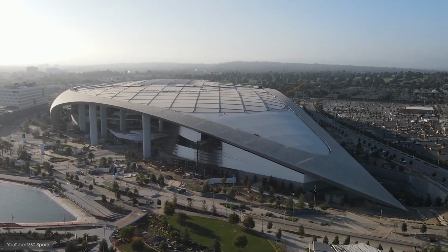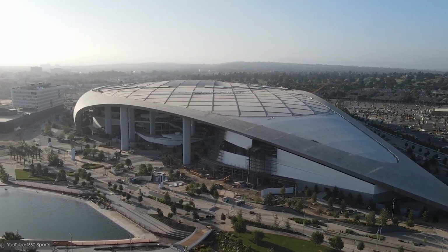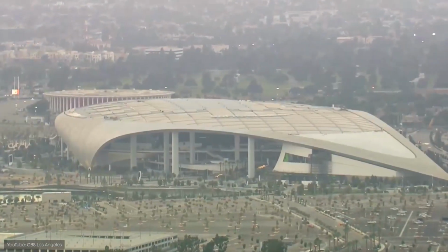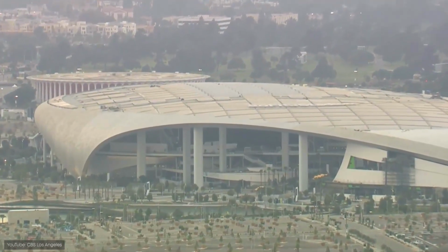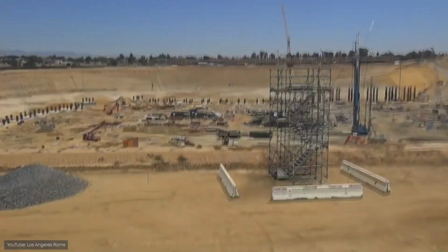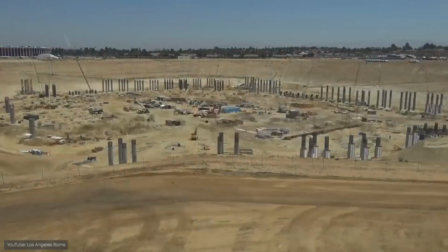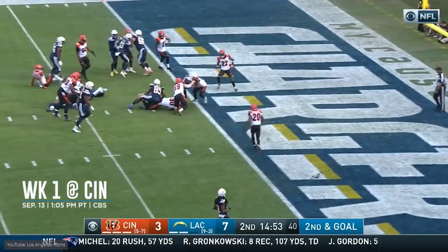Building a structure this big and in this particular location would come with certain challenges. For one, the building site is close to the Los Angeles International Airport, so they had to ensure to follow strict height restrictions. That's why the engineers set about 30 meters of the stadium below the ground to avoid obstructing flight paths while keeping it big enough for the Super Bowl.